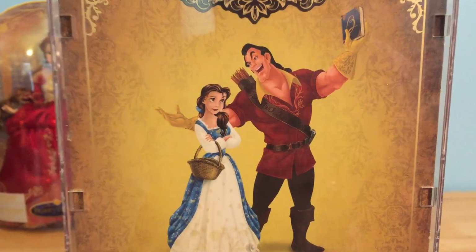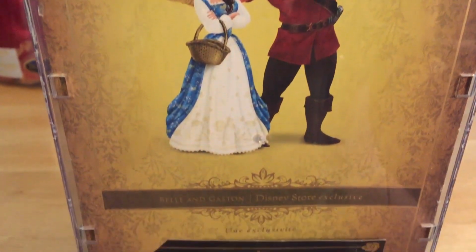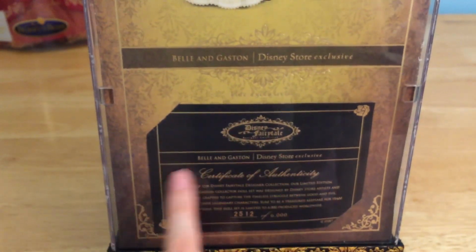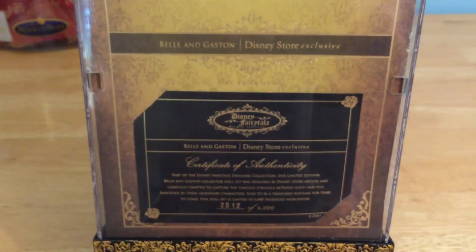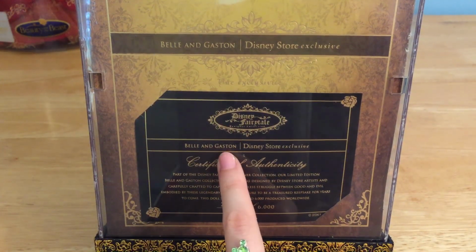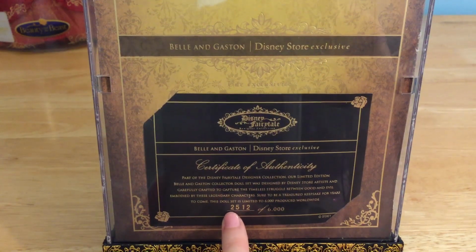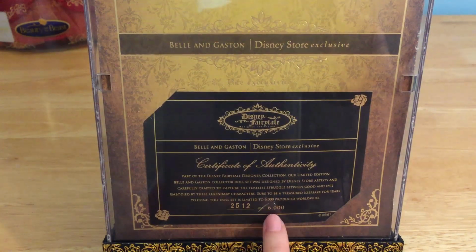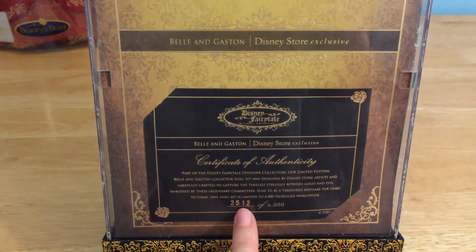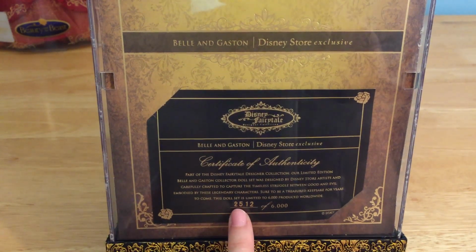But I am just happy to have this beautiful doll set, and down here you can see the certificate of authenticity is on the back of this box. You don't have to open it and try to get into it. You can see that it says the Disney Fairytale Designer Collection, Belle and Gaston. Ooh, and this one is number 2512 of 6,000, which isn't too bad of a number, definitely not as low as my big Belle doll, but I will take it.